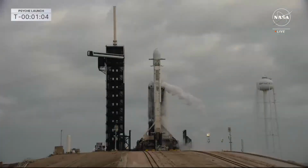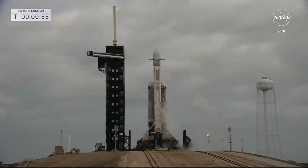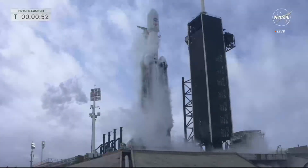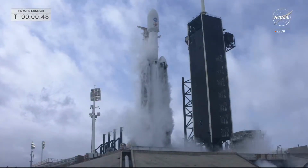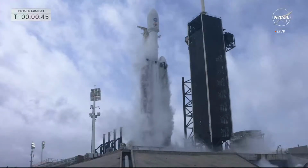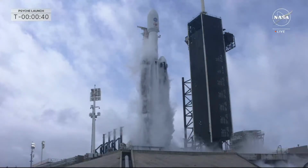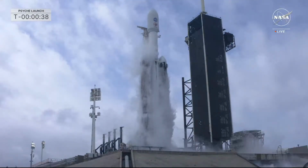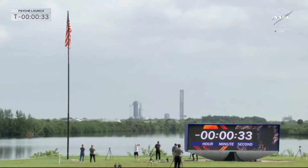Getting down to the final minute now. Falcon Heavy is in startup. Good call out that the Falcon Heavy is in startup. Now we're going to get the go at T-minus 45 seconds. Go for launch. We are go for launch. All systems are go to send the Psyché spacecraft to deep space. 30 seconds.